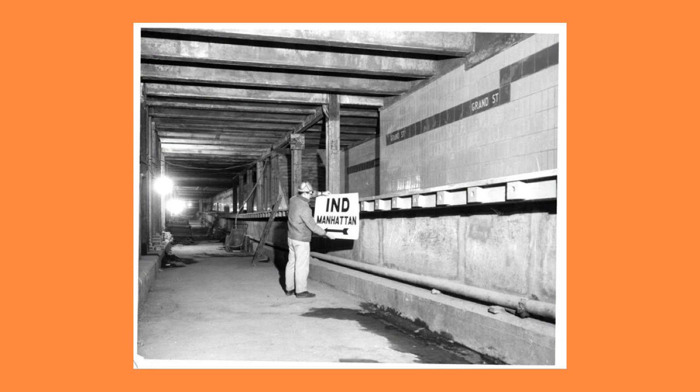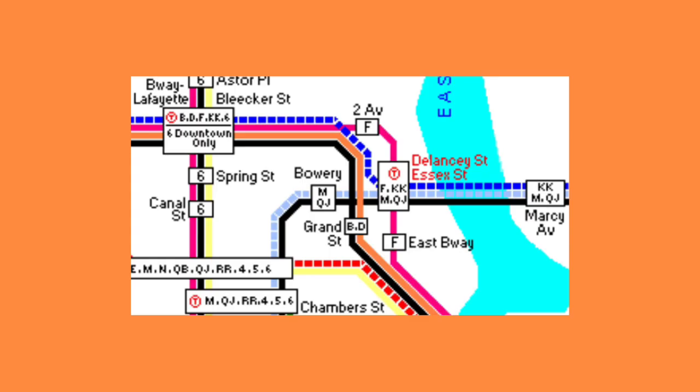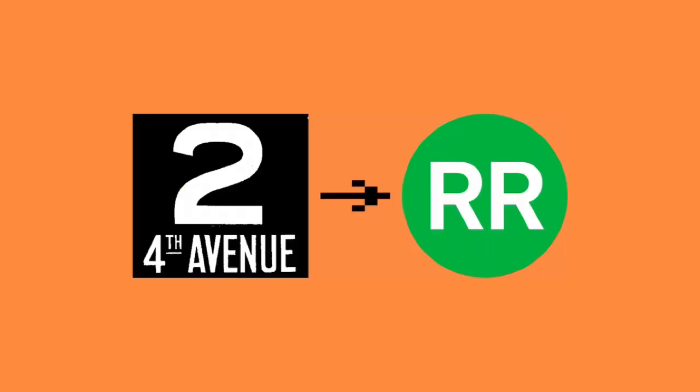1967 and 1968 were big years for the New York City rapid transit system. The Chrystie Street connection opened, finally merging the IND and BMT divisions into one B division. This meant that the BMT routes had to be given lettered names to replace their numbers.